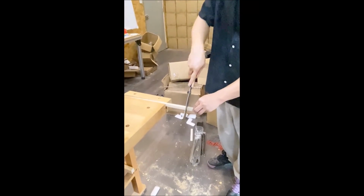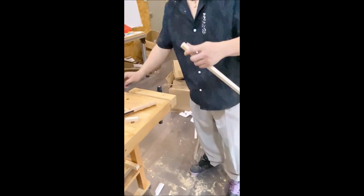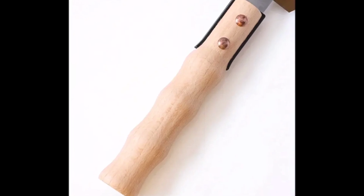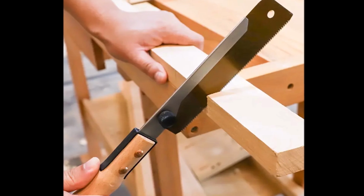One of the standout features of this saw is its comfort grip wood handle. It fits snugly in your hand, reducing fatigue during extended use and providing excellent control over your cutting motions. This ergonomic design makes a noticeable difference, especially when you have detailed work to tackle.